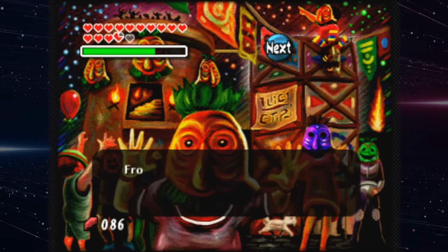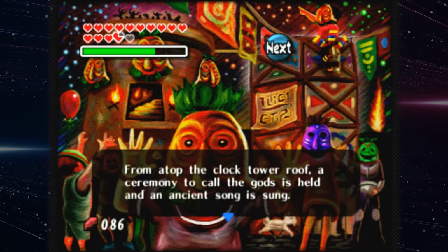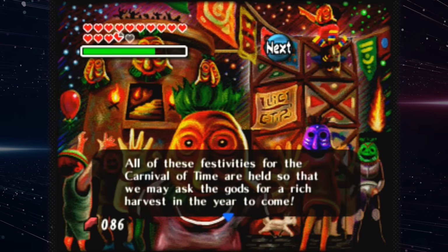From atop the clock tower roof, a ceremony to call the gods is held, and an ancient song is sung. All of these festivities for the Carnival of Time are held so that we may ask the gods for a rich harvest in the year to come.